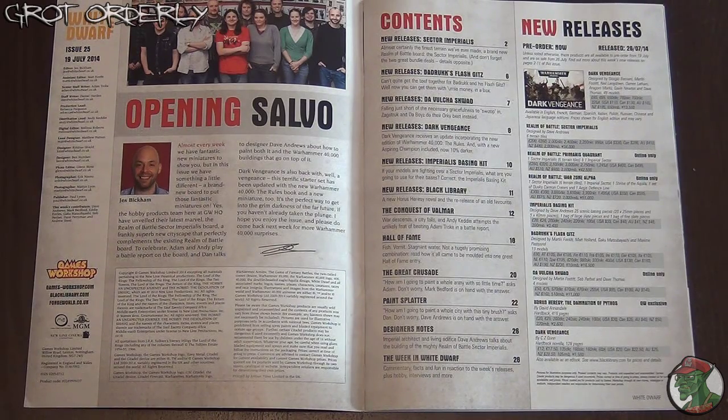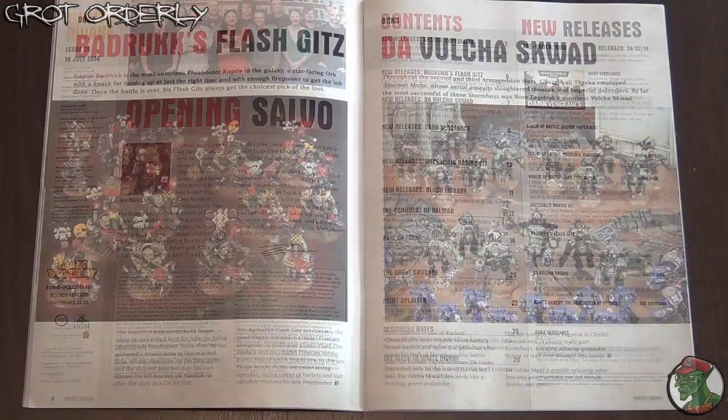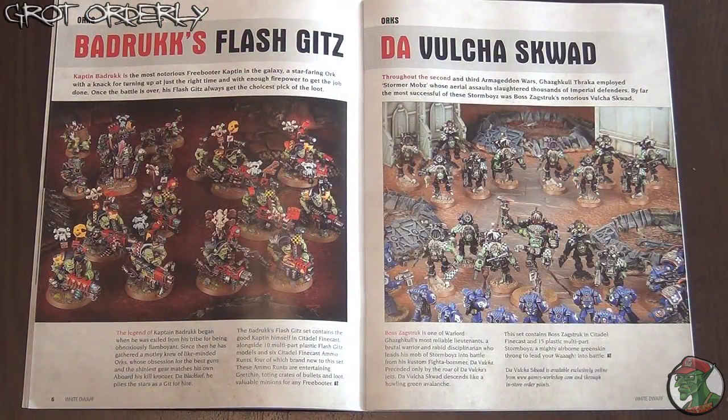The next one will be Realm of Battle Warzone Alpha. This will contain 1 Sector Imperialis, 1 Imperial sector, 1 Shrine of the Aquila, 1 set of Quake Cannon craters, and 1 Aegis defense line. This set will be £300, 390 euros, and $550. Also online only. Next up, we've got something for the Orc players.